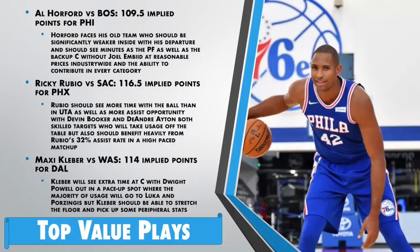And another top value guy who interests me is Maxi Kleber in a matchup with Washington, in which there are 114 implied points for Dallas. Kleber will see extra time at center with Dwight Powell out in a pace-up spot where the majority of usage will go to Luka and Kristaps Porzingis, but Kleber should be able to stretch the floor and pick up some peripheral stats in that process.